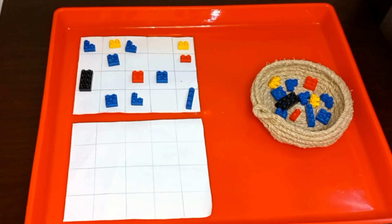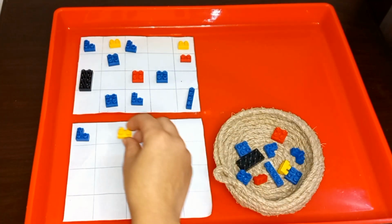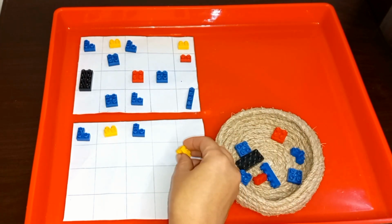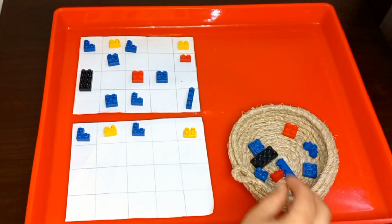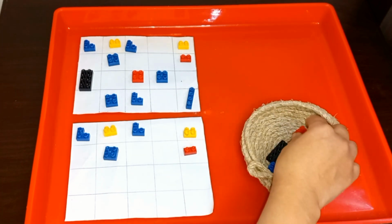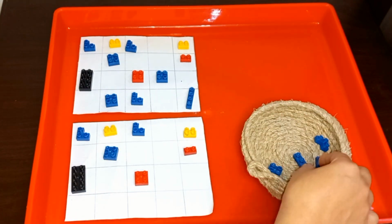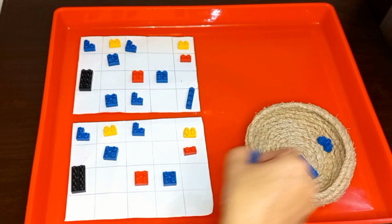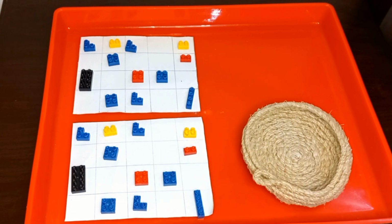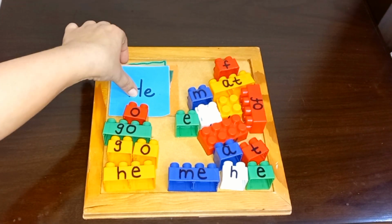This next activity is a spatial awareness activity. It's a copy activity. The child is going to copy the same pattern. This is a great activity to develop logic, critical thinking, and spatial awareness. Creating a pattern requires intense focus, so this will sharpen your child's ability to concentrate for longer periods of time. Picking up and moving the small pieces will develop fine motor skills. Moving the Legos and placing them in the right spot on the grid will sharpen your child's hand-eye coordination and also improve problem-solving skills.